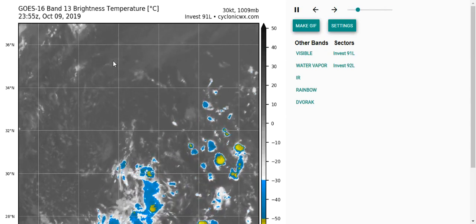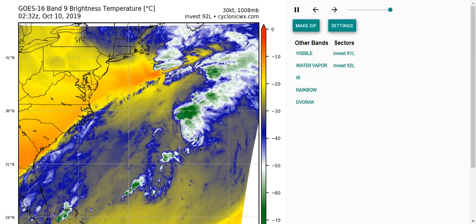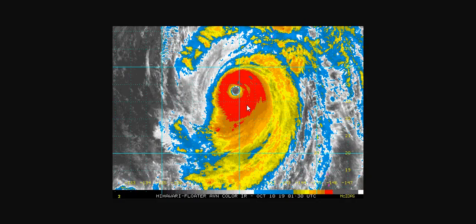So today I'm looking at Invest 91L, Invest 92L, and Super Typhoon Hagibis.